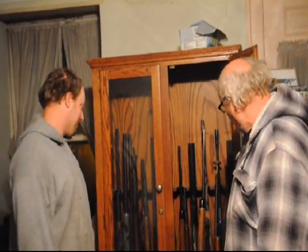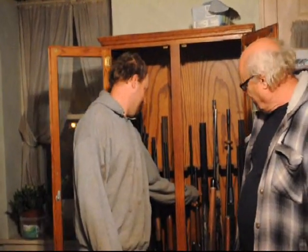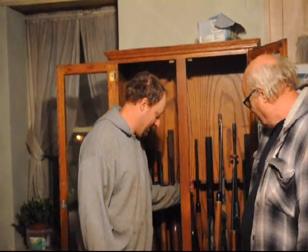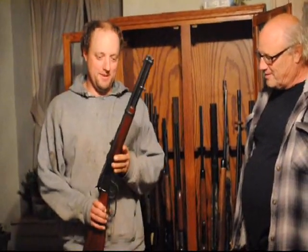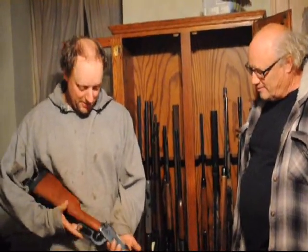So Mike, what is your favorite gun in the gun cabinet? And let's tell the people about it, okay? All right, you want to show it then? We'll pull it out and show it to them. All right, my favorite gun that I have in this gun cabinet is actually this little tiny guy right here. My dad bought this gun for me when I was little. It's my first gun I ever had.